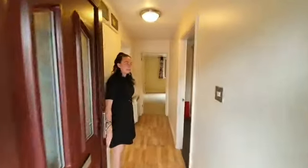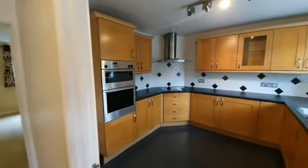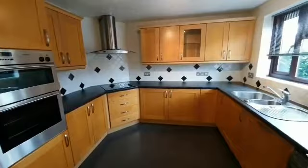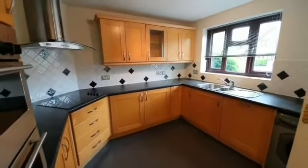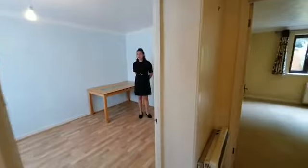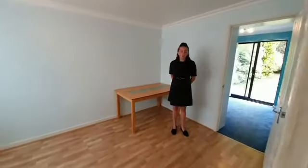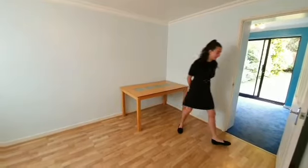As you come into the hallway leading from the porch, the property has a good size fitted kitchen. To the other side of the property, we have two good-sized reception rooms which can be used as a dining room or a study.